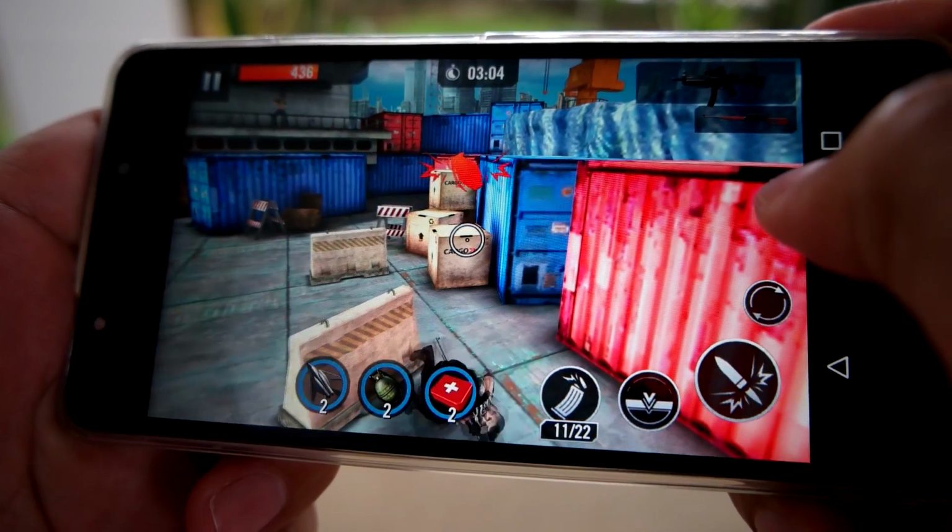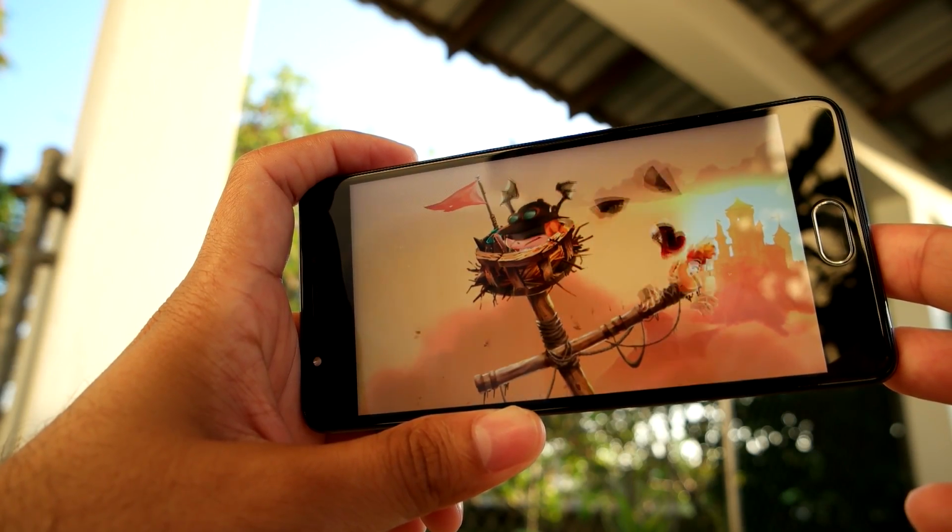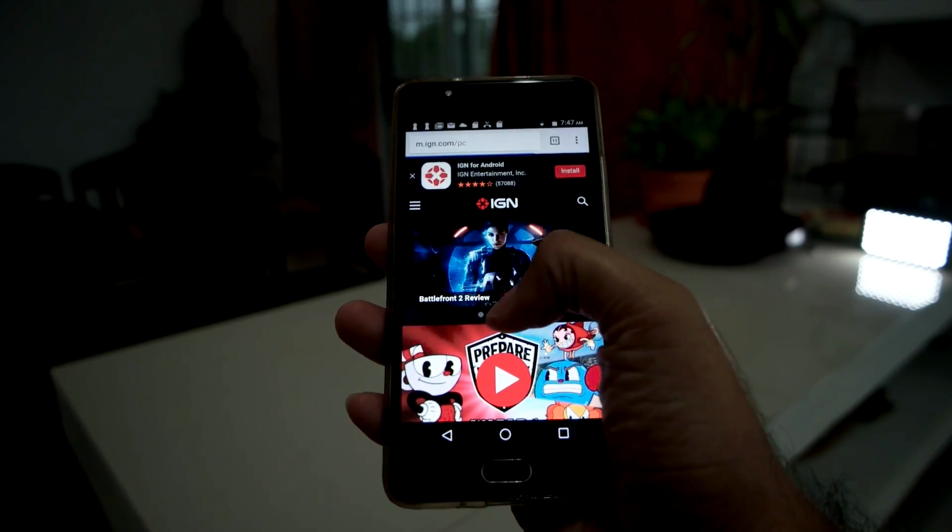The X2 runs games that aren't too demanding decently, with a few frame rate hits here and there, and it runs great for web browsing and instant messaging.